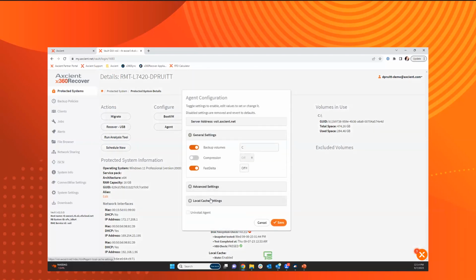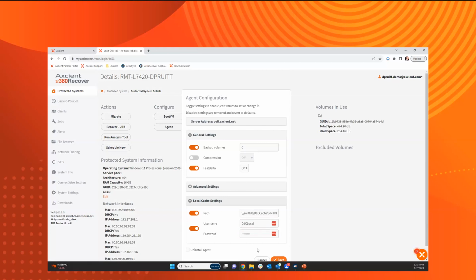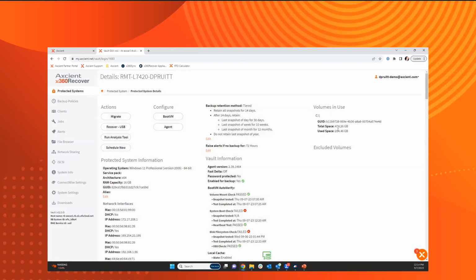In this scenario with this particular device, you can see I do have local cache set up. So when it comes to talking about restorations, because I have this local cache set up, it's going to be much quicker, much faster, because I have some of that data locally instead of pulling all that data down from the cloud. You can see I've got about 284 gigs of data on this particular system.